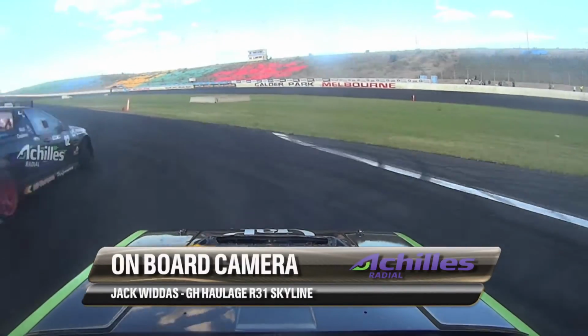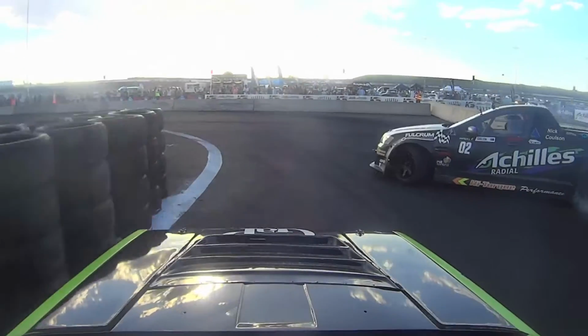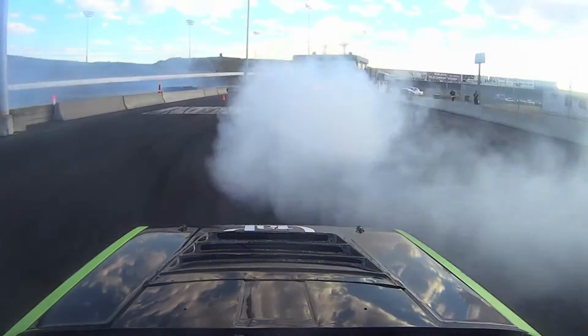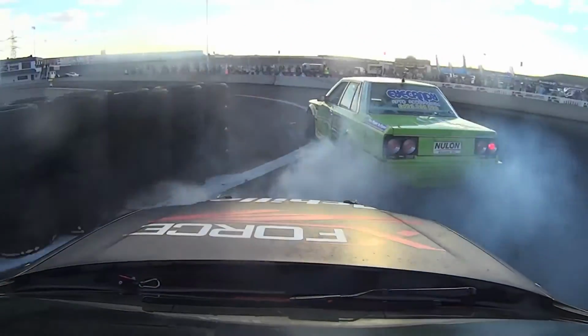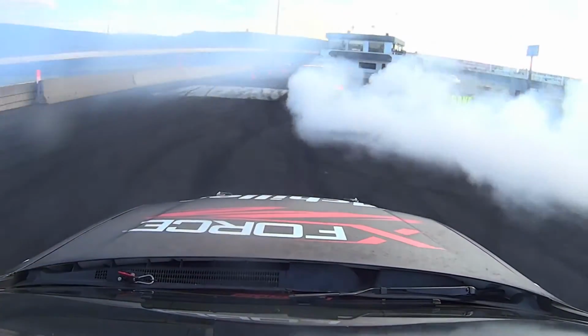Jump on board with Jack Widdis now. And you can see here on his first run, nearly loses drift here, straightens out, and then gets 2 wheels completely over that white line, scores a 0. And then when they flip it around, Jack Widdis gave it everything he had. Was a little bit messy in a couple of parts of the track, but Coulson, right there, gets the win.